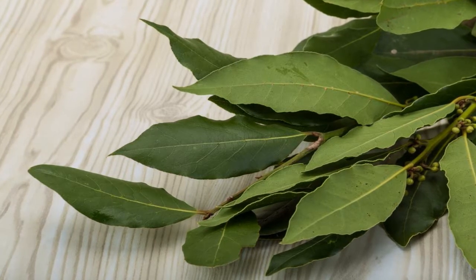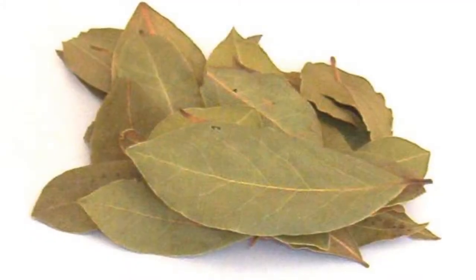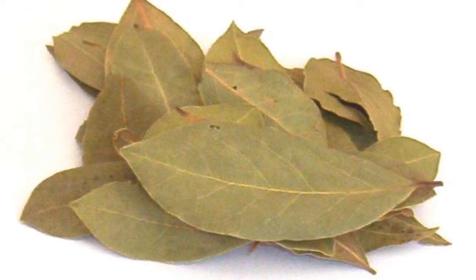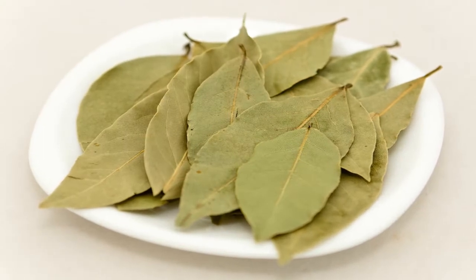11. Bay leaves. The gentle scent of bay leaves is pleasant, but mosquitoes and other insects hate it. To take advantage of its insect repellent properties, try this trick. Directions: crush several bay leaves and sprinkle around areas where insects tend to gather.